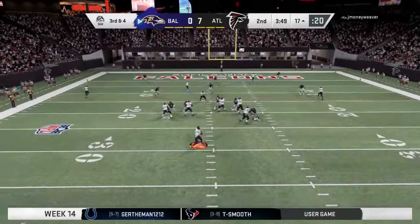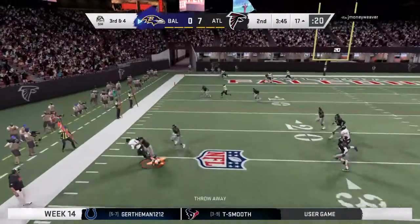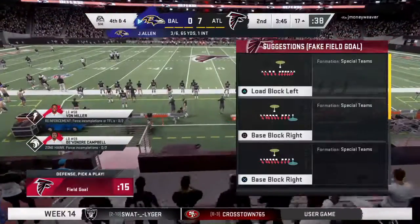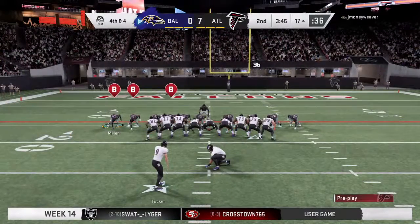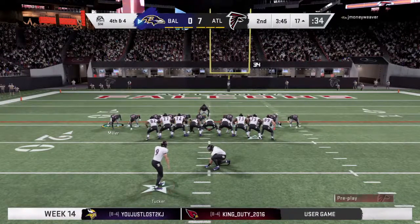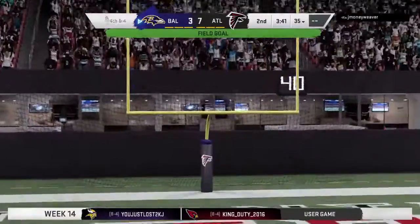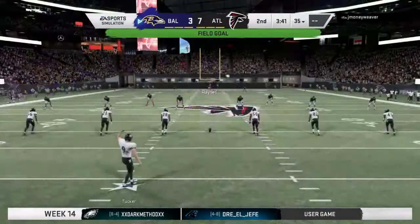Allen from the gun on 3rd down. Forced out to his left. And that is incomplete. More problems here on 3rd down. They've converted only once so far in this first half. And you know as well as I do in this league, if you don't win on 3rd down, it makes it hard to win a ball game because then you're relying on your defense, you're relying on your special teams. You've got to get it done with your offensive unit.